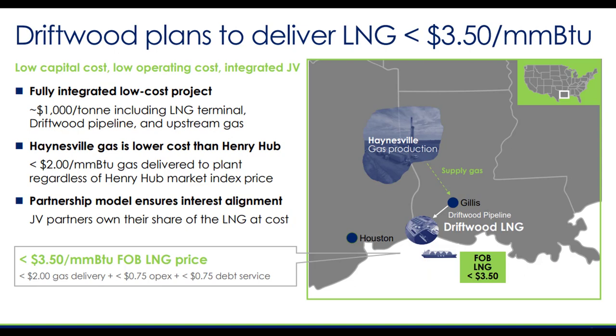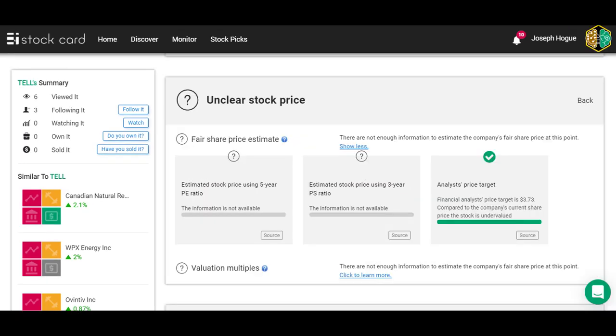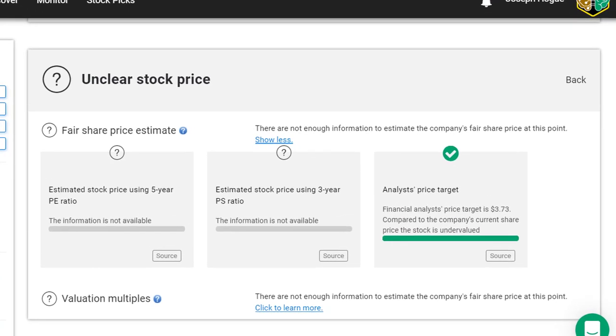The facility would enjoy a cost advantage from the proximity to that Haynesville gas production at around $2 per million BTUs, regardless of where the spot market price is. Now, Telluride's pipeline and other businesses are already bringing in some revenue, with sales growth at 19% on a year-over-year basis and expected up 24% in this fiscal year. Now, it's not going to hit that $14 estimated share price for quite a while, but analysts do expect the shares to reach somewhere under $4 per share over the next year.